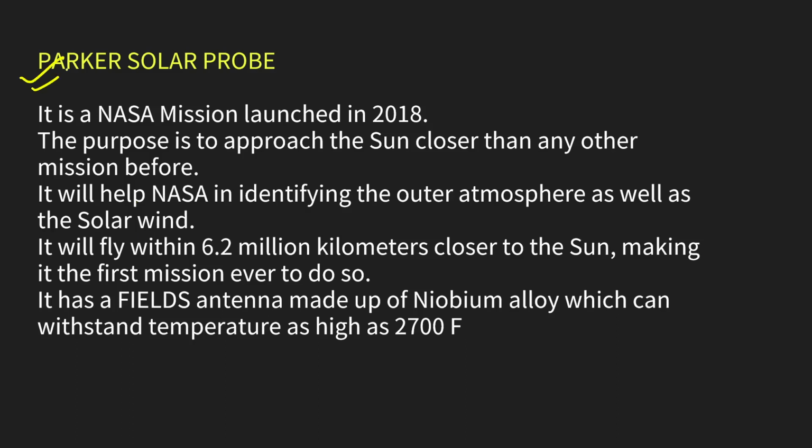Parker Solar Probe is another NASA recent mission launched in 2018, and the purpose is to approach the Sun closer than any other space probe before. It will fly close to the Sun, nearly 6.2 million kilometers, which is approximately twice the distance between the Earth and the Moon, and it will be the first mission ever to do so. So what is the speciality of Parker Solar Probe that it is able to withstand such high temperatures of 2700 degrees Fahrenheit?